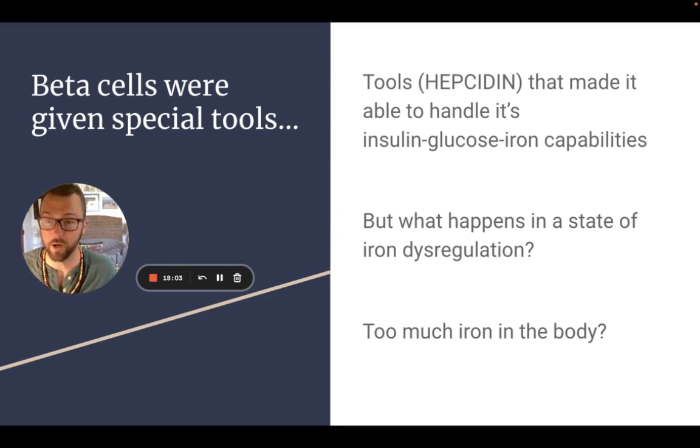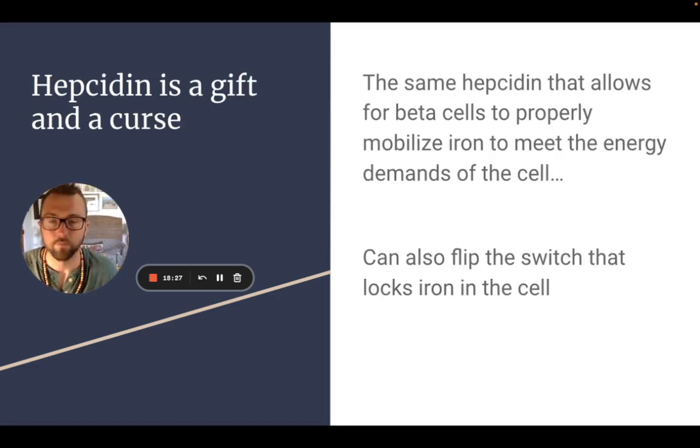So what happens in a state of iron dysregulation when the beta cells have hepcidin, and do they know what to do? And what happens if there's too much iron in the body, where, like I was just mentioning, that excess iron starts to run the show? So hepcidin, which was once a gift, right, is what gives beta cells the power to use glucose or have its insulin do what it needs to do. That is such an important part of our body's ability to use energy. If our pancreas didn't have hepcidin and wasn't able to connect the dots between glucose and iron, we don't use energy as efficiently, right?